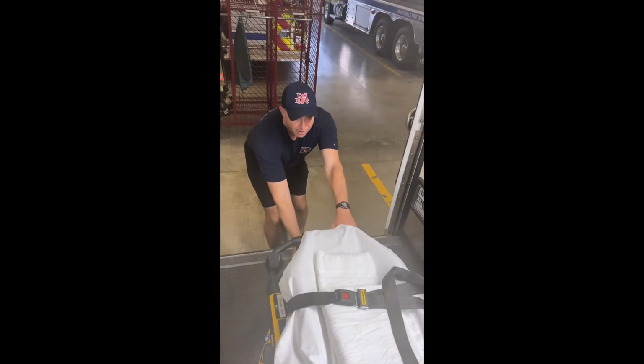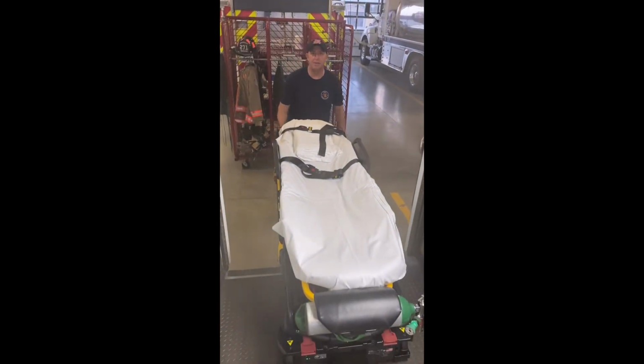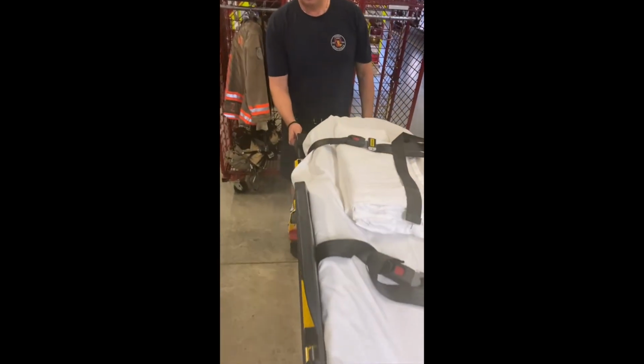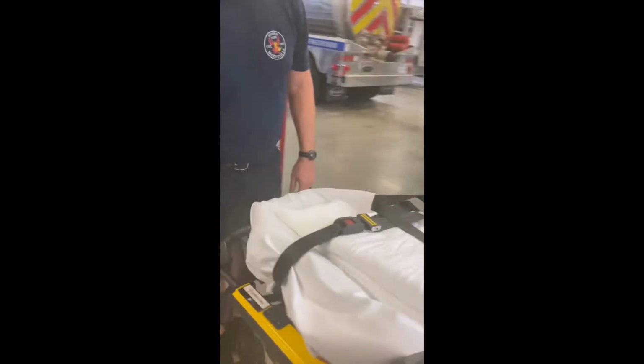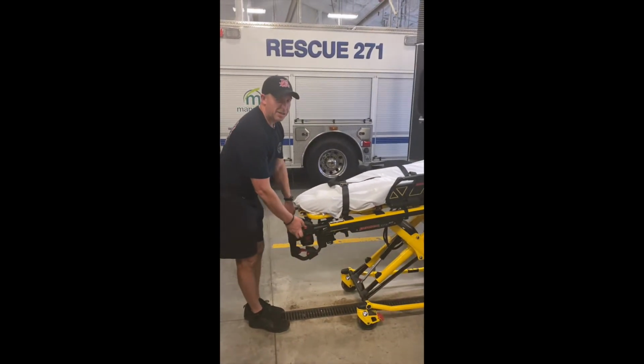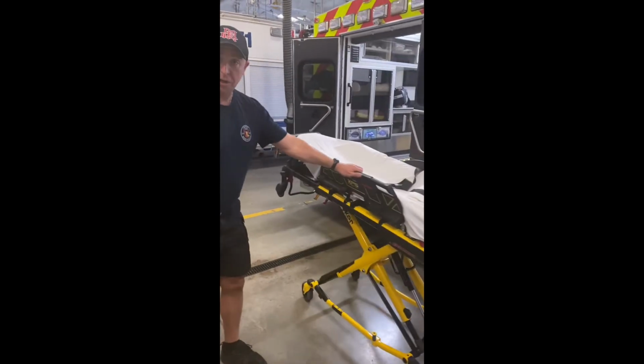Okay. I promise you can lift this bed with one finger. So there's some more of those funny noises we talked about. Different, but not scary, right? So here is our bed on wheels. Pretty cool, isn't it?